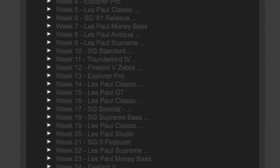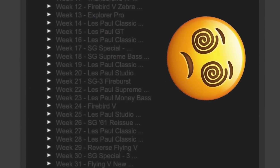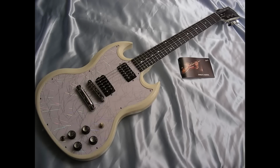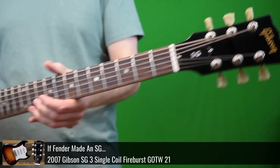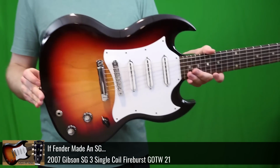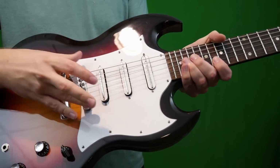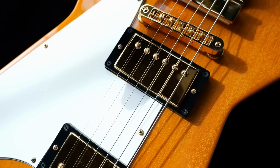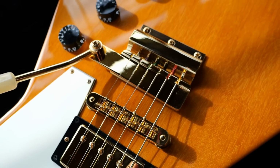Because let's face it, when you have to come up with 47 different ideas, some of them are going to be better than others. Like week 17, the Jazz SGs and the SG3s. Yeah, they're maybe not the coolest, and some of them are kind of repeated with varying specs. But the ones that rose to the top usually have some sort of an artist influence behind them, or they were just a really cool model.